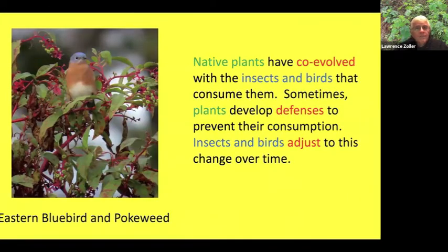So let's start. Native plants have co-evolved with the insects and birds that consume them. Sometimes plants develop defenses to prevent their consumption. Insects and birds adjust to this change over time. For example, pokeweed, when the stem turns red, is toxic to humans, but eastern bluebirds and a lot of birds have co-evolved with the pokeweed so they can eat the berry when it ripens.